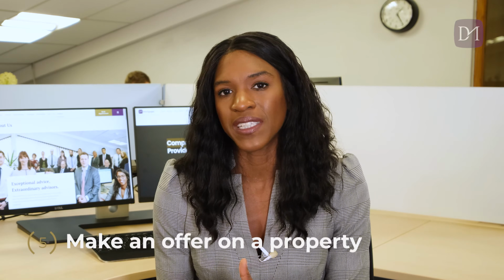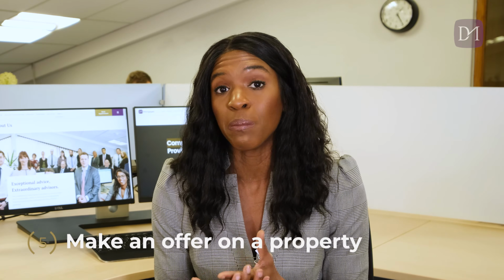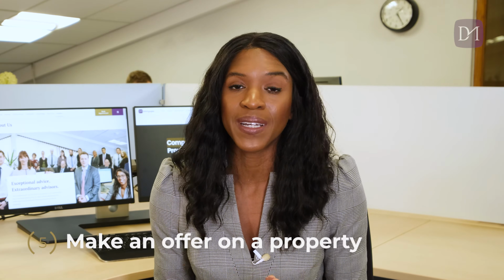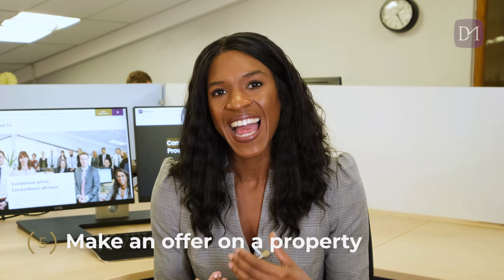Step 5 is to make an offer on the property when you see the property that you love. Now, make sure that if your agreement in principle has expired before you make any offers, that you get that refreshed. So contact your advisor, make sure that it's up to date. And offers are usually made directly through the estate agent. Again, you will usually need to show them things like identification, proof of your deposit, and an up-to-date agreement in principle so that they agree to actually take the property off the market.